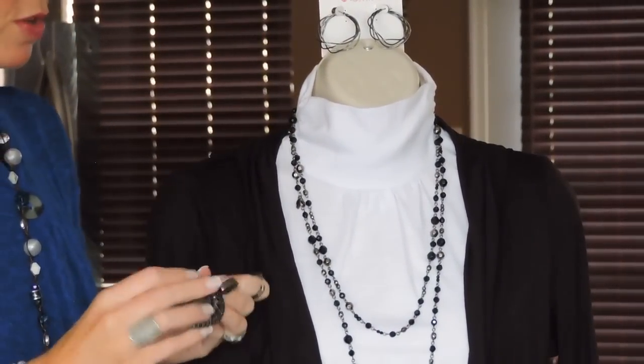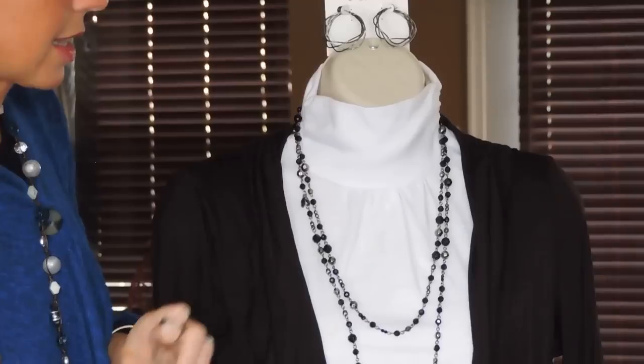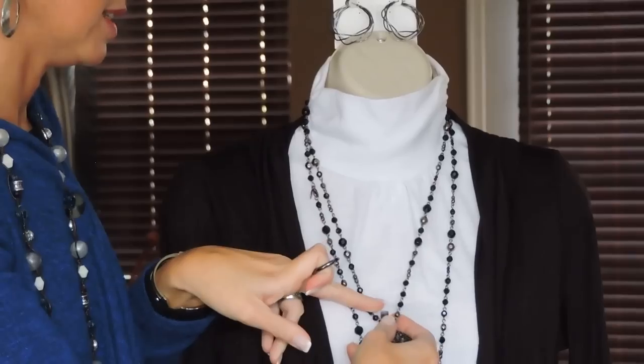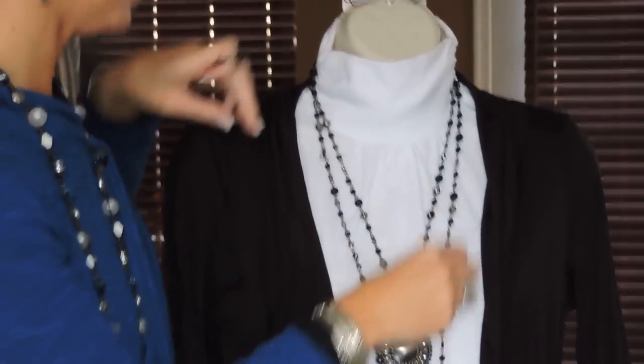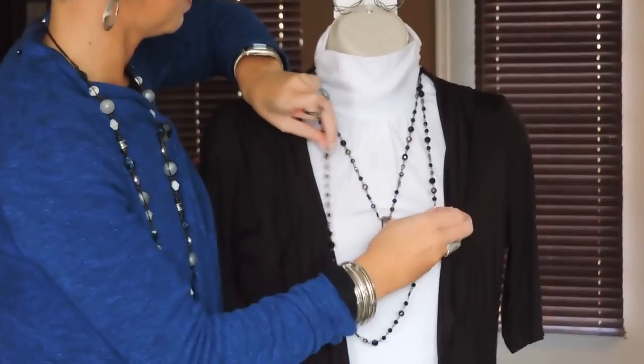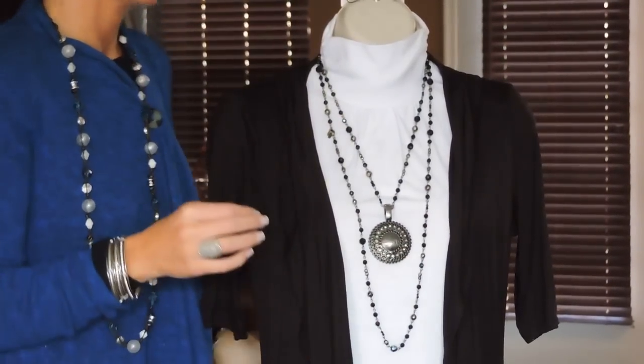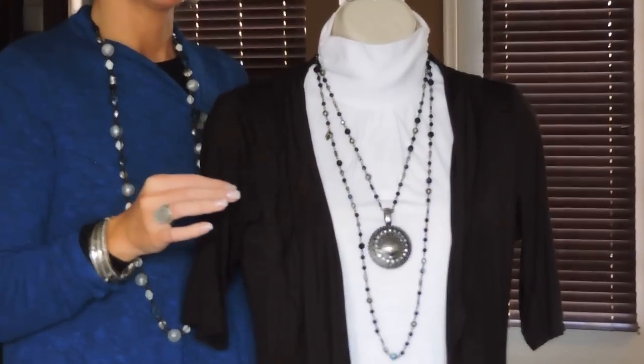Also, I'm going to show you this Paparazzi added to this necklace on the opposite side that I showed you last time. Let's just adjust this a little because we don't have it hooked with a Clip It. We'll just pull that a little. But look how sharp that looks. How awesome. Love, love, love.